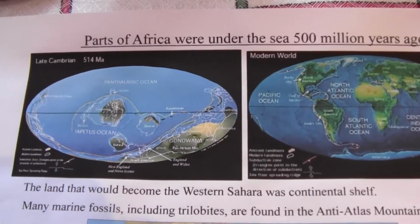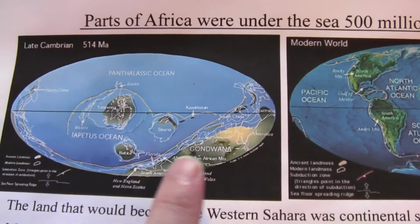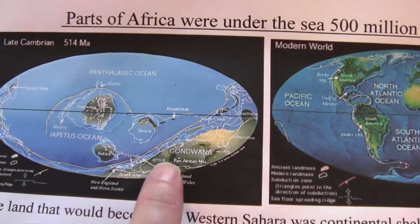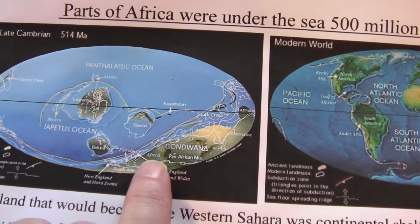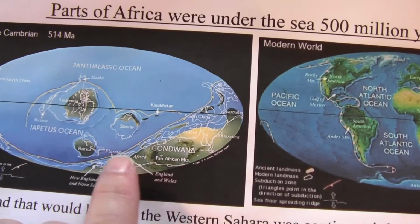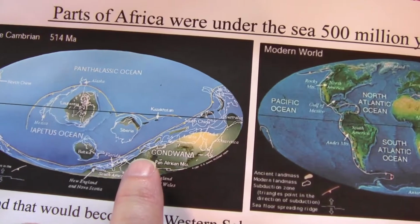So about 500 million years ago, during the Cambrian, most of the land mass was way down south here, and joined together. Africa, or the land that would become Africa, was part of a bigger landmass called Gondwana, and the African land mass was there, but these trilobites would have been in the sea and on the continental shelf just off of the land that was part of this Gondwana landmass way down in the southern hemisphere.